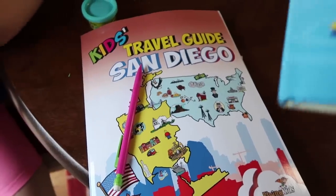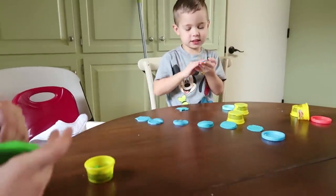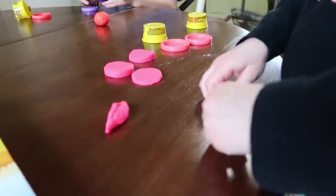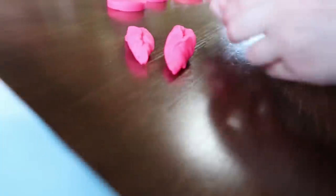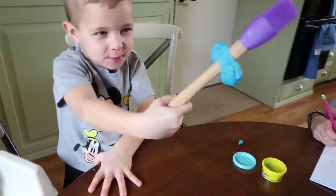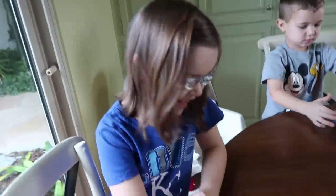So this morning we're reading books about San Diego and we're playing with Play-Doh. Ooh, I'm gonna make a statue. These are seashells. You made some seashells? Those are really cool seashells, Laura. Thanks. And Lorenz's lightsaber, but it's purple. What did you make, Elise? Me. With a little skirt and hair, but her hair's a little bit longer.